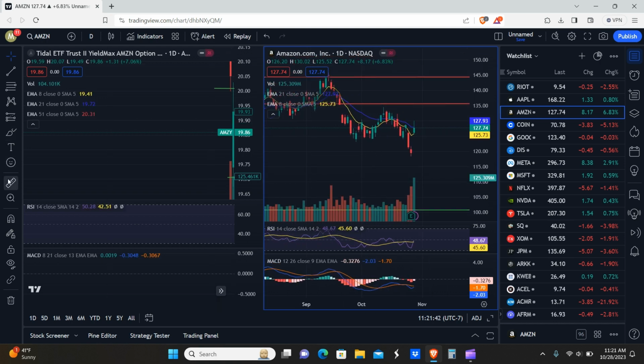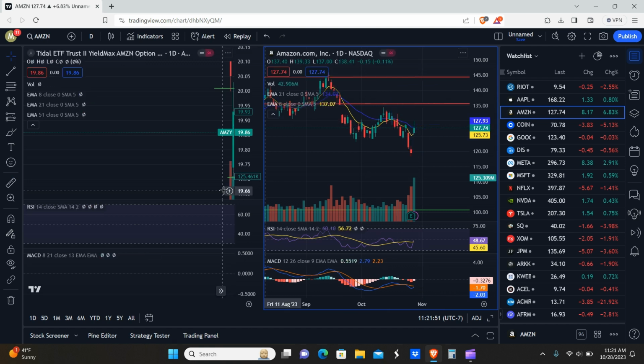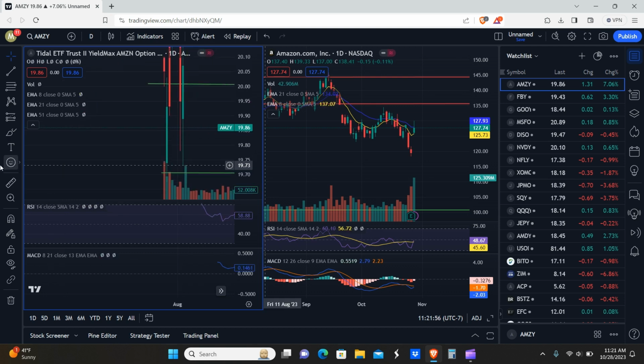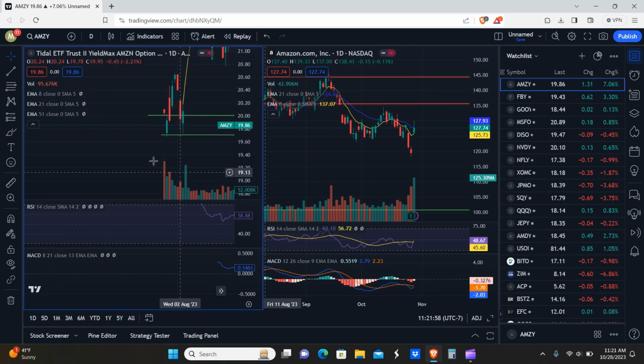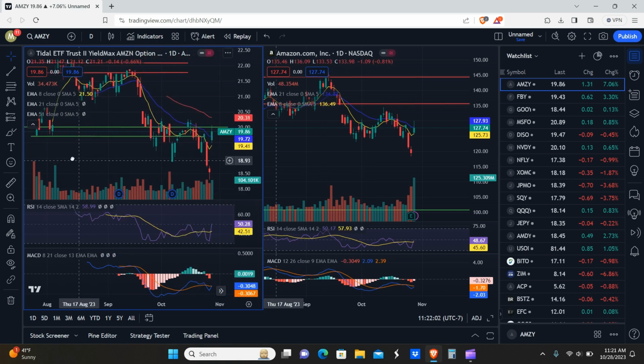We can actually take a look at from the gap to the gap up here. You guys can see the maximum move was about 8%. That's pretty big for a company as big as Amazon. And the close was about 6%. So AMZ is relatively new. We're not going to have a lot of price action on this as of right now.